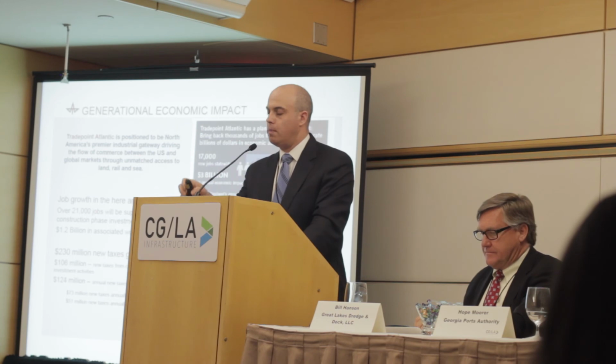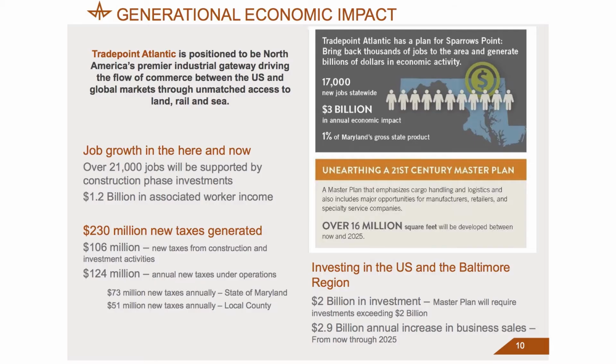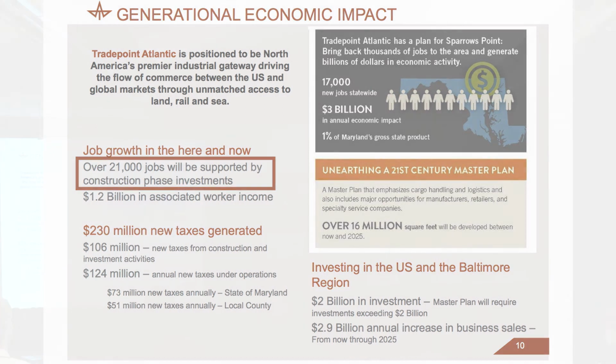So in terms of economic impact, what we're looking at here, we believe we could move Maryland's gross state product by about 1%, which for a single project I think is really an enormous number. And the job creation is huge. 21,000 direct, indirect, and induced jobs with, we think, 9,000 to 10,000 permanent jobs on the site.